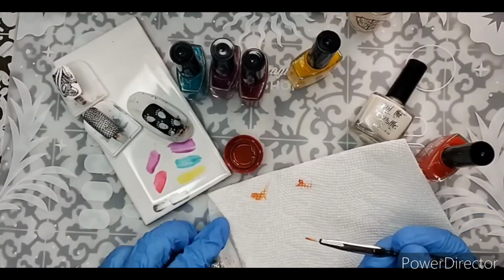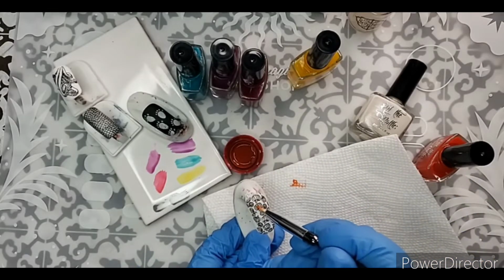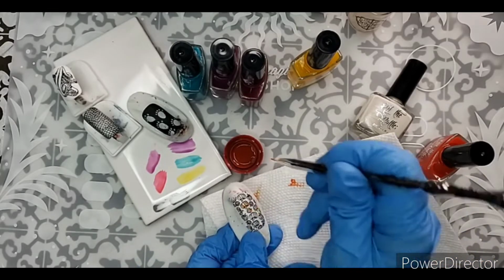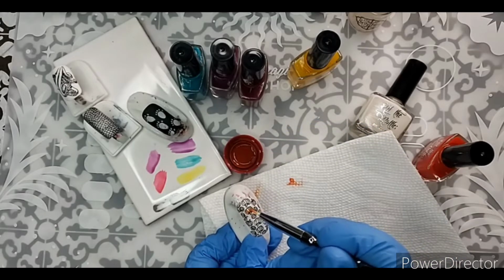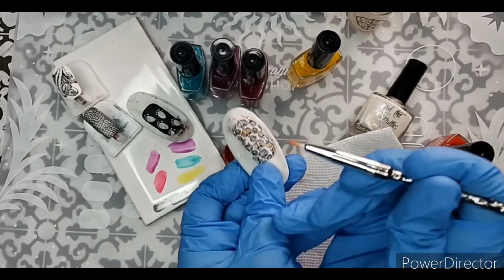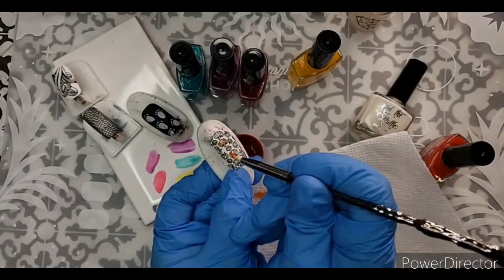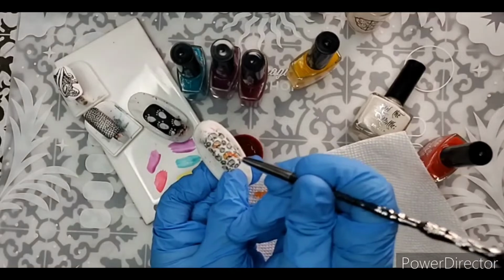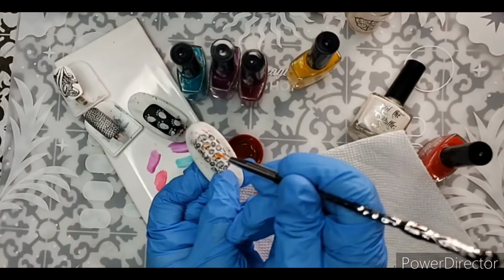So I steady my hand with my pinky finger. Most of you know that I am disabled, I have a tremor, but I still do all this nail art stuff, so you can too. And then you're just going to carefully stay within the lines.